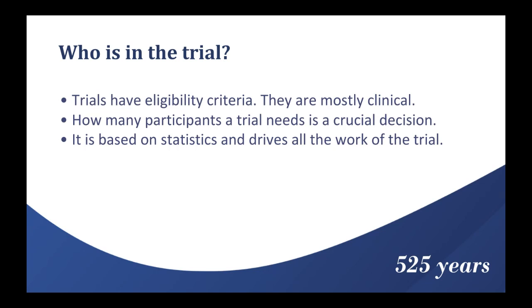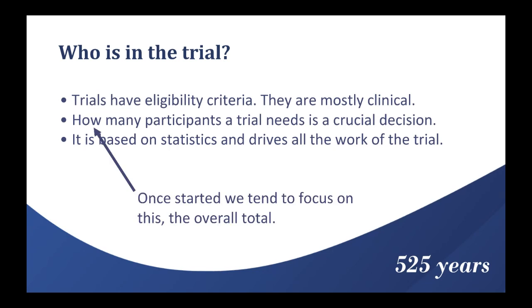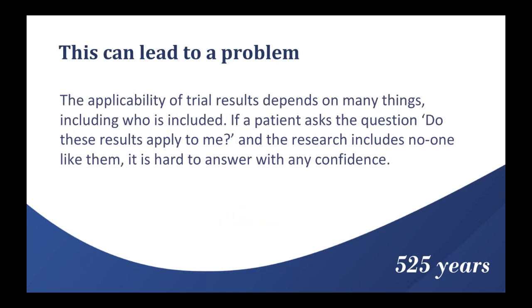We use eligibility criteria. Having decided who's in your trial in terms of the eligibility criteria, you now have a very, very important decision, which is how many. How many people do we need in the trial? And that decision is based to a very great extent on statistics, and it drives all of your work. So let's say, having talked to the statisticians and thinking about what you want to achieve with your trial, you come up with a number, and that number is 1,000. And that's completely normal for many, many trials. You need 1,000 people in your trial, something like that. Now, once you've started the trial, we researchers like myself have a great tendency to focus on the 1,000. We need 1,000, we need 1,000, we need 1,000. And we keep watching that number, and that can lead to a problem.